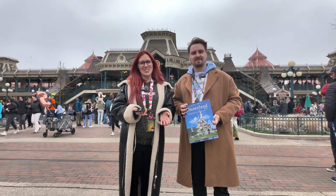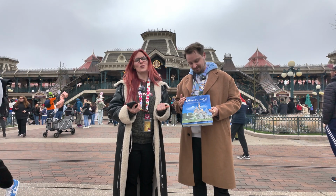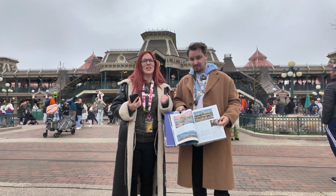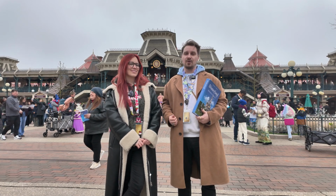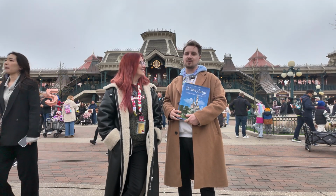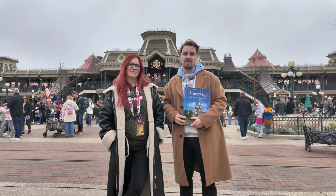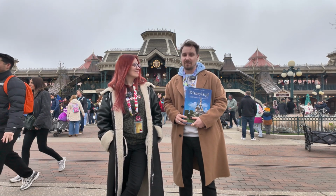We're at Main Street USA, and in this series we are following the book From Sketch to Reality, taking an in-depth behind-the-scenes look at the creation of Disneyland Paris. Or like it was formerly known, Euro Disney. We're going to have a look at Main Street USA. This Main Street USA was specifically made with European audience in mind and would have almost looked completely different.